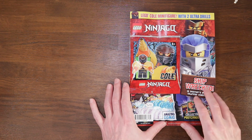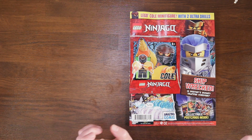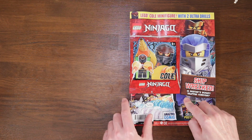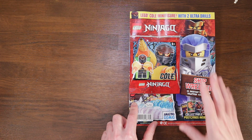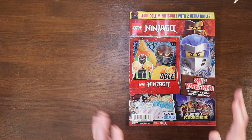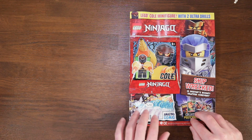So along the top here, we've got the LEGO Cole minifigure with 2 ultra drills. That's these bad boys here, in case you wondered. We've got this nice picture of Jay here on the front. He's, of course, my favourite Ninjago. Loving the blue, loving all the electrics. I love all that sort of stuff from him.